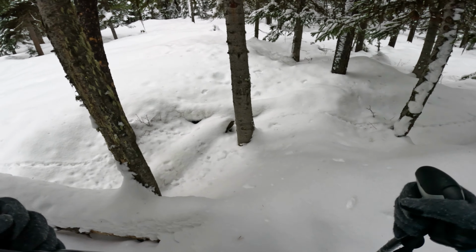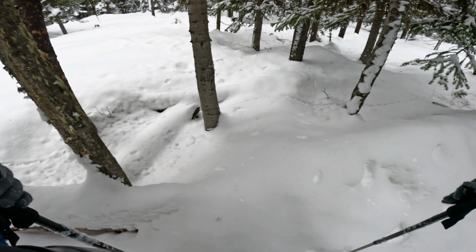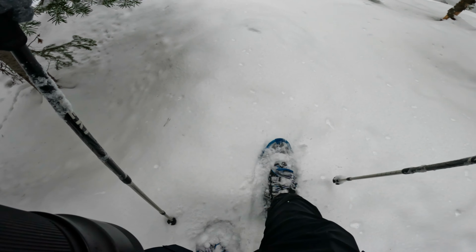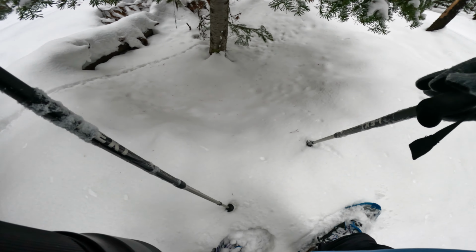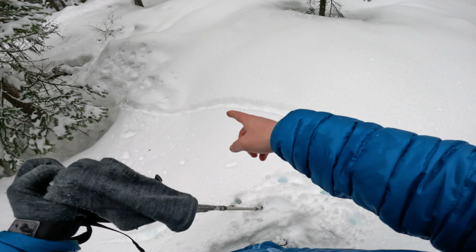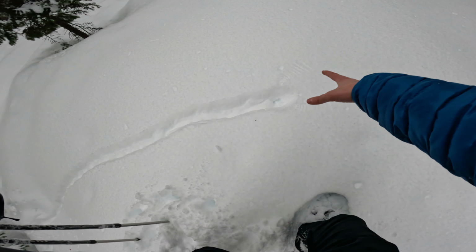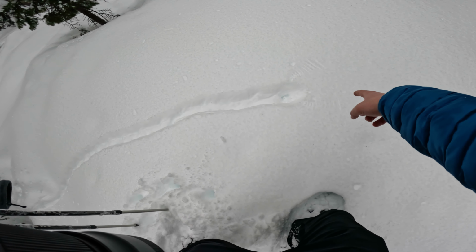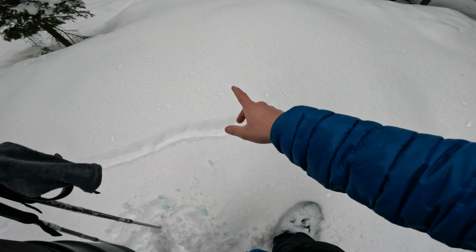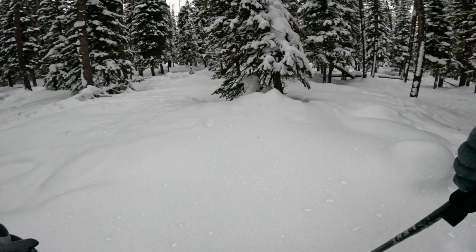See, there it is. Looks a little different this time. Okay, looks like it stops here at the base of that tree. I've come across more tracks here. If you look closely, I don't want to mess them up, but it looks like wing imprints here maybe. My guess is this could be a ruffed grouse or something that landed, turned around, and went back towards that tree right there.